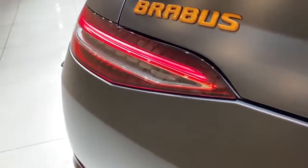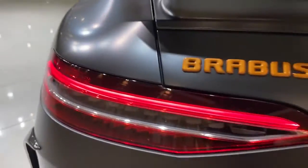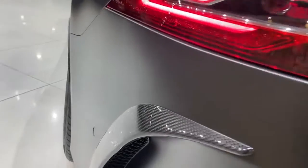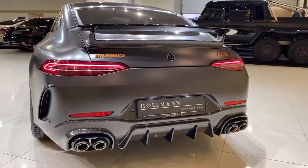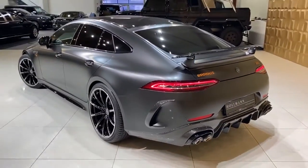We have the tail lights, the GT63 specific ones. They look slick and fit so perfectly. Also on the sides here with the carbon additional parts, which make the car look even wider than it basically is. All in all, this car is a 10 out of 10, definitely. How do you guys like it?